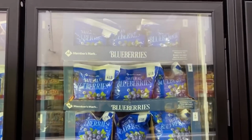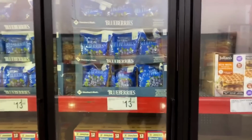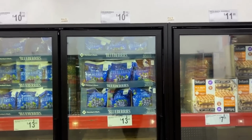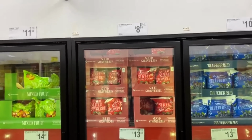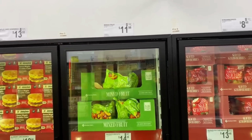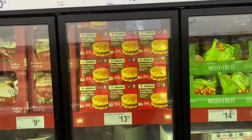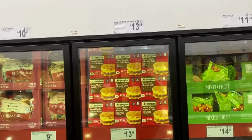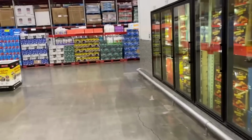Big bag of blueberries for $13.48. Man, they need to put these. Let me step back. I'm wrong again, guys. Blueberries up here, they're $10.48. That's a better deal for 4 pounds. Okay. They have the strawberries for $8.98, 64 ounces. They have this mixed fruit up here for $11.98. Yes. Sweet maple griddle cake sandwiches, $13.88. And they're by Jimmy Dean, and you get 8 count. So good. Woo. I love those.